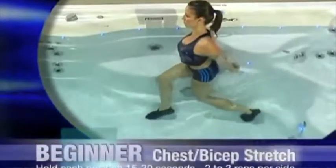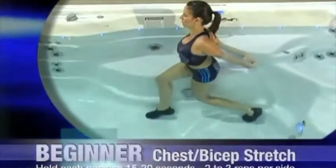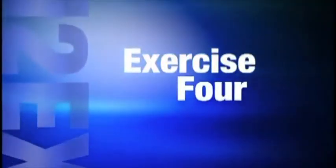Lace fingers behind back and squeeze shoulder blades together. Slowly attempt to raise and straighten arms, maintaining proper posture. Exercise 4.